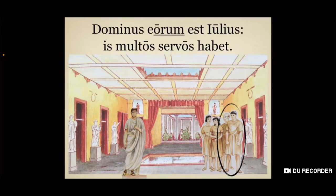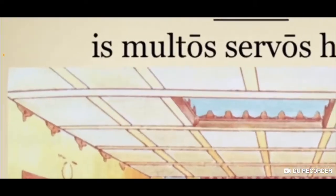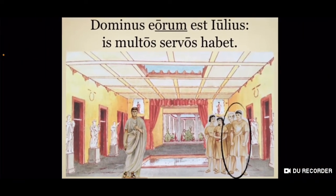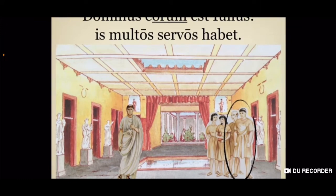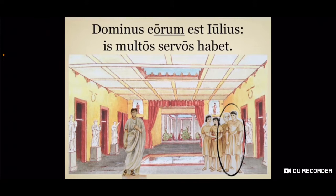Dominus eorum est Julius, is multos servos habet. The master, their master, eorum, is Julius. There live many slaves. Or he has many slaves. You gotta pay attention. That he is, we talked about that before in the last video. Habet has muchos servos, many slaves.